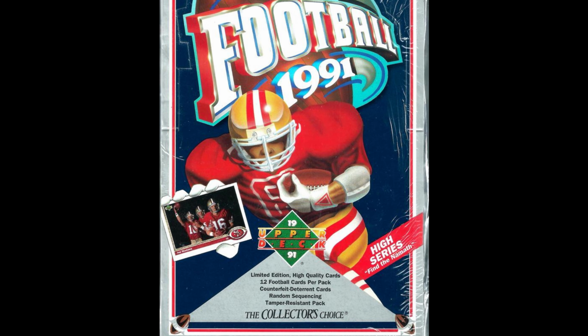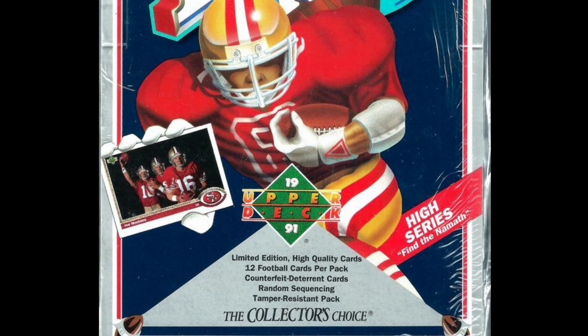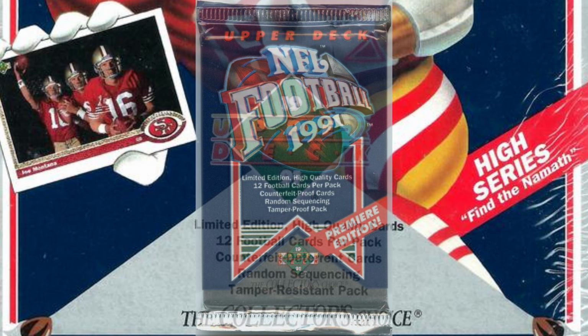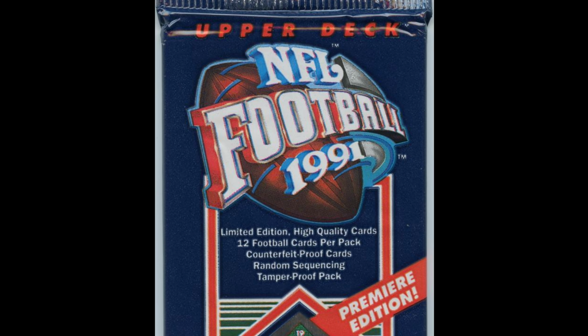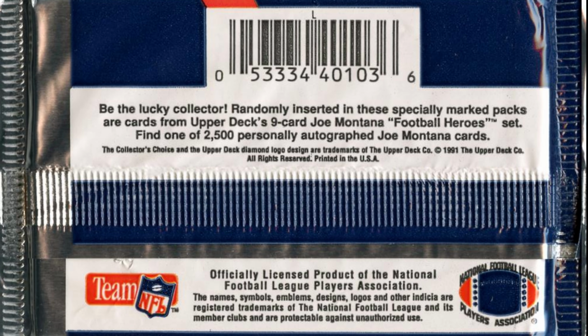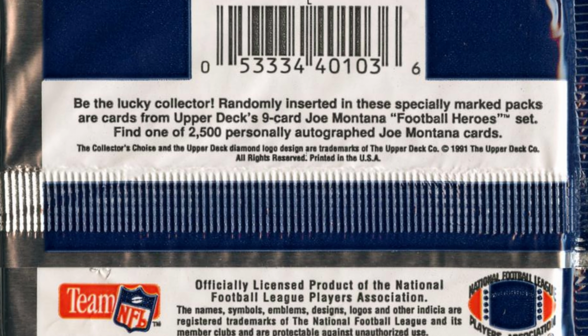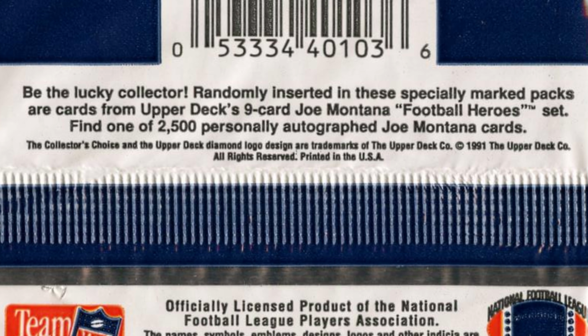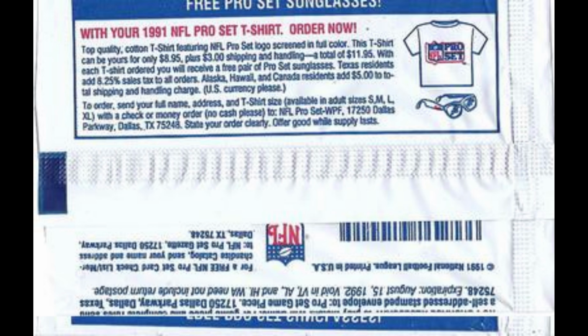Of course, 1991 was the first year that Upper Deck made football cards, which is probably why Pro Set decided to go for the autographs. Upper Deck generally did a better job of advertising its autographs right on the packs themselves. You literally could not open a pack of 1991 Upper Deck football without reading about the 2,500 Joe Montana autograph inserts, for example. Meanwhile, all Pro Set advertised was a really crappy t-shirt.